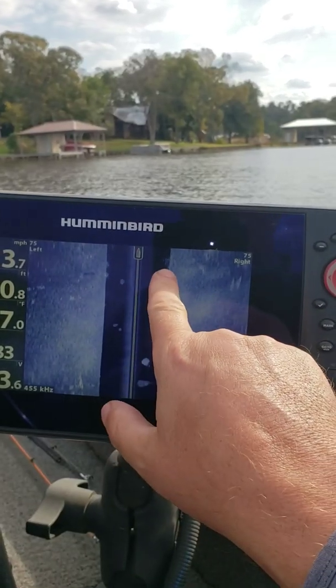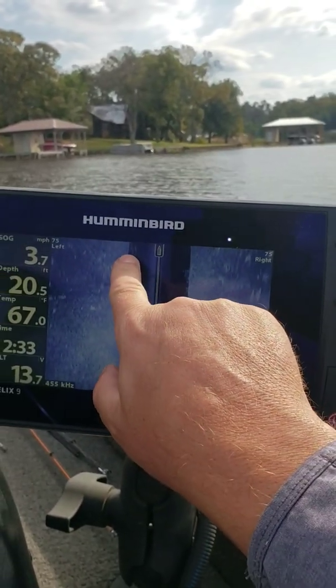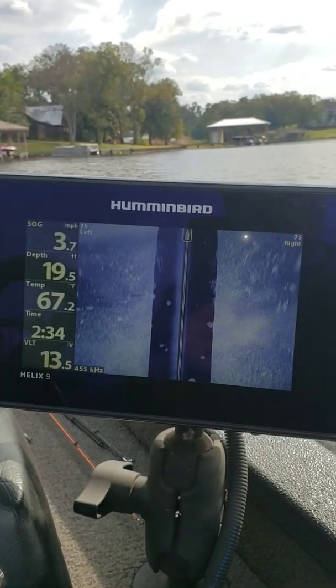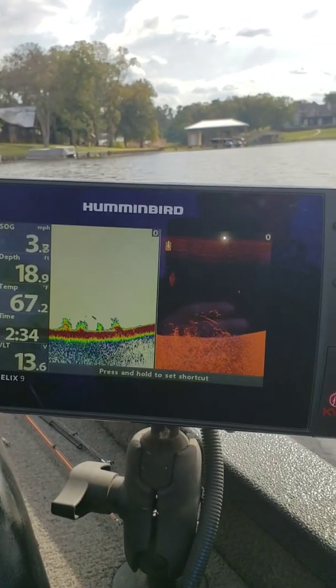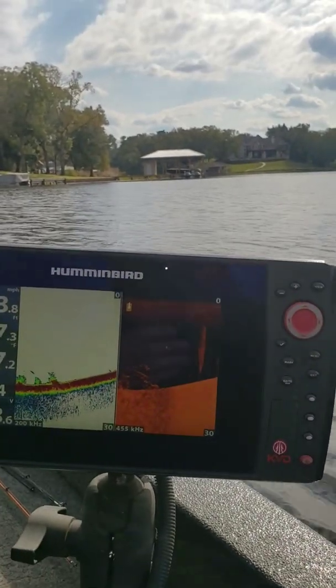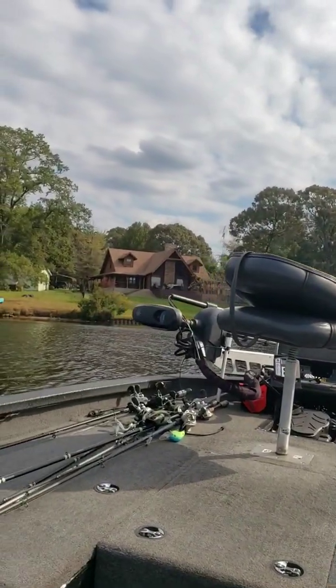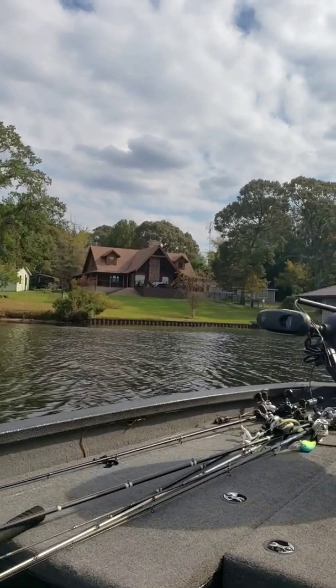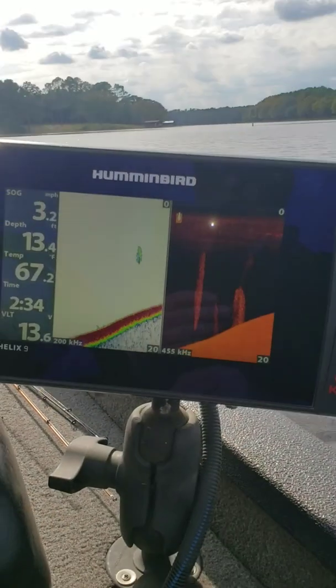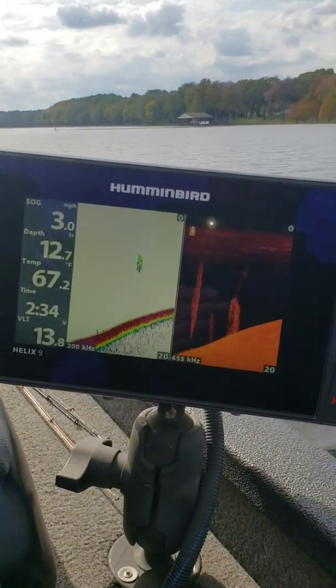Yep, there it is, right there. See, some limbs and stuff right there. There it is, see it? Now that's a little harder to find, but I'm right out in front of that log cabin right there. Okay, so there's that. You can fish that. That's at times can be a good spot.